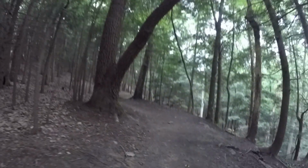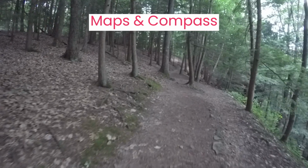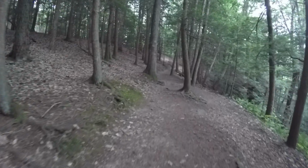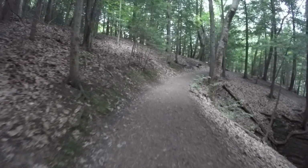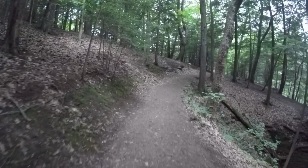The trails are marked, and there are maps at waypoints, but it is always best to take maps with you to keep track of your progress. Carry a compass, too. A compass will help you understand your direction, but it's also a great educational tool and helps when kids are bored on the trail.